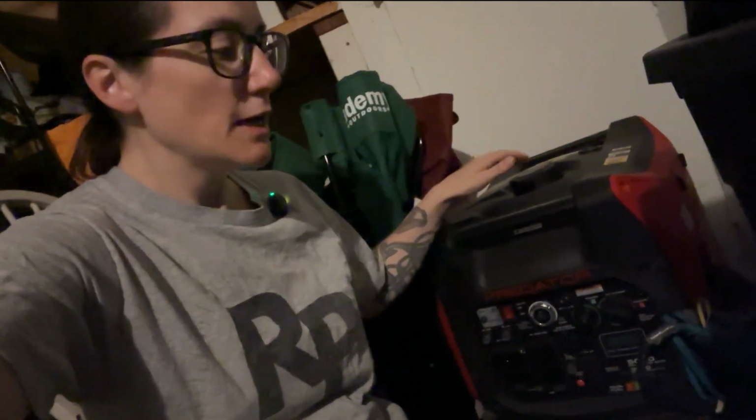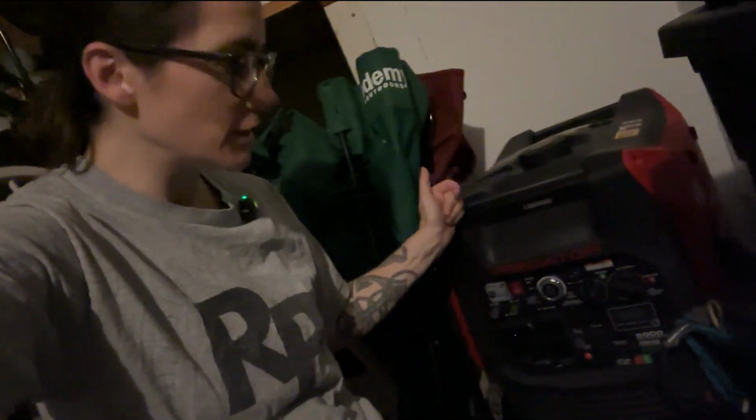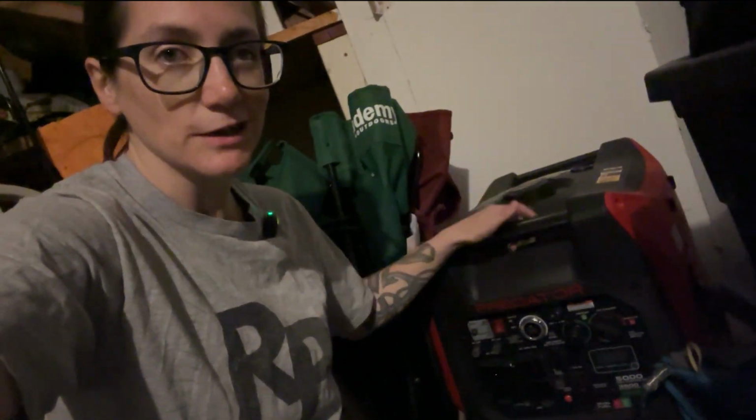And this one was actually super cheap. It was on sale at Harbor Freight, believe it or not. But this one is super great. It has wheels. As you can see, I'm moving it back and forth. It's just a really great generator. This is the Predator from Harbor Freight. I'm not getting any kickback from this or anything. I just think it's great.